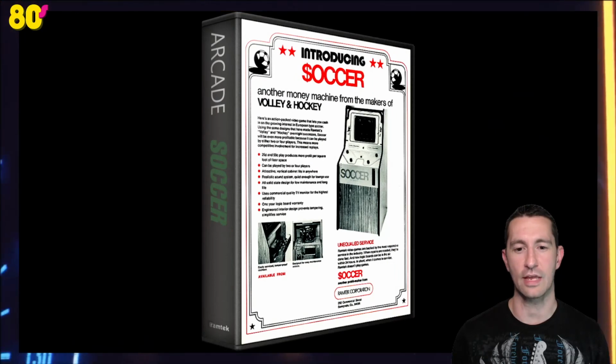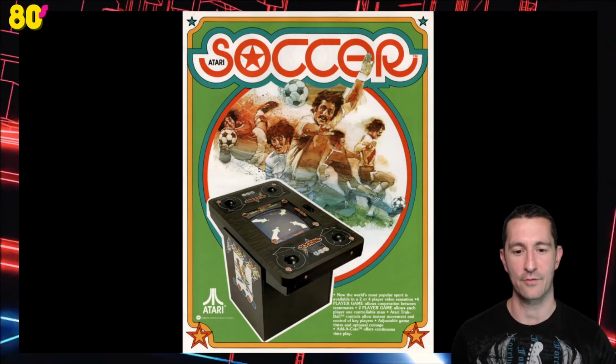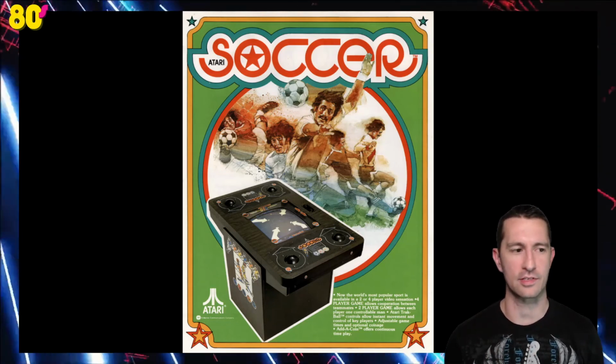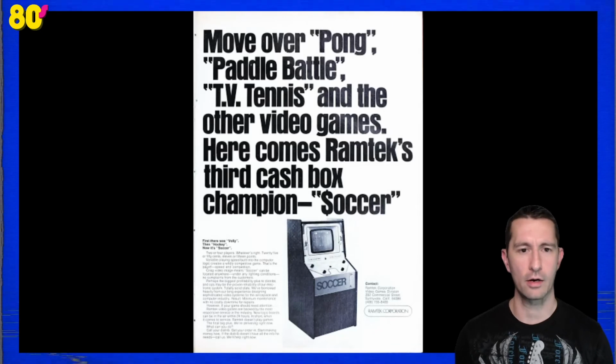Okay, this one is the incorrect advertisement flyer. That is the correct one. This is the Atari Soccer advertisement flyer. The world's most popular sport, available in 2 and 4-player modes. Look at that, 4 trackballs on the cocktail cabinet. It's crazy. Move over Pong, Paddle Battle.